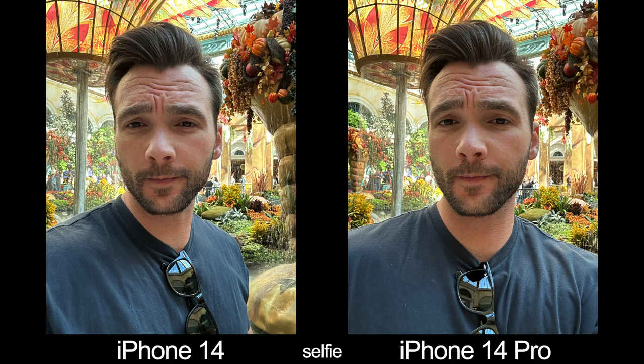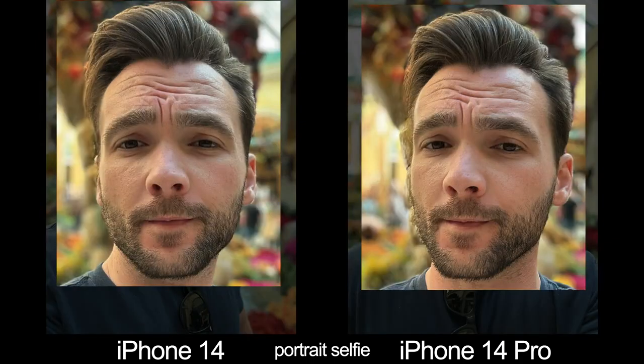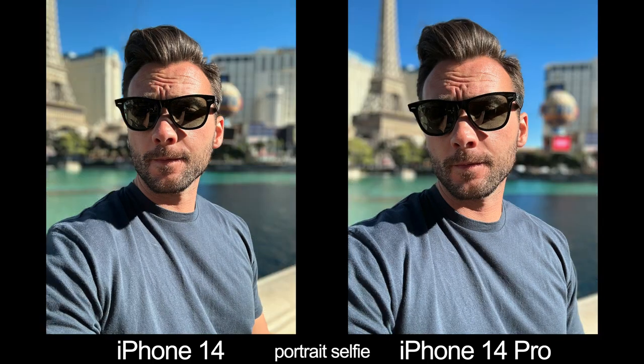Okay, so let's get into some picture samples now, and we'll start with the selfie cameras. Like I mentioned, there's technically no real difference in hardware or even capabilities between the two phones, and when the conditions are identical and the shots are relatively close, I think you can pretty much see that. Whether it's a regular selfie or a portrait selfie, to me, everything looks the same. The color, the contrast, the exposure, the detail, even zooming in, I can't see a difference. For regular selfies under normal conditions, the 14 and 14 Pro should shoot about the same.